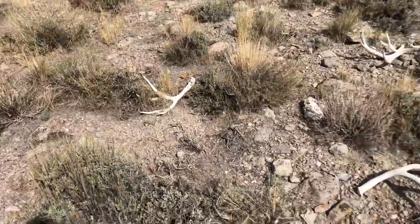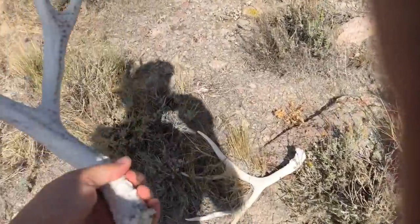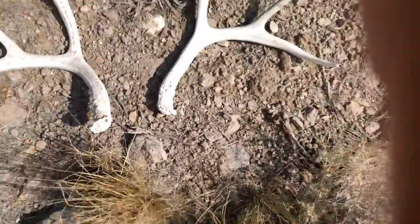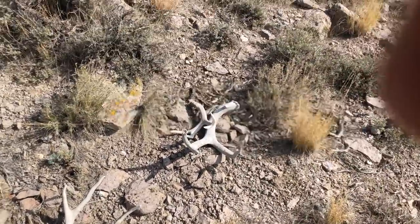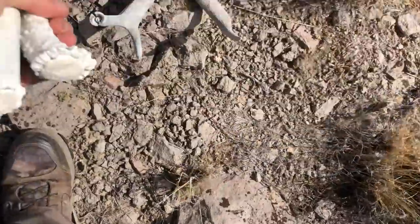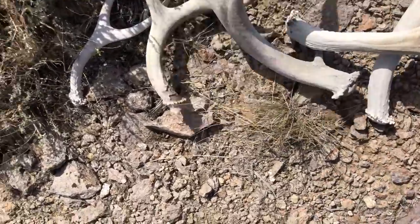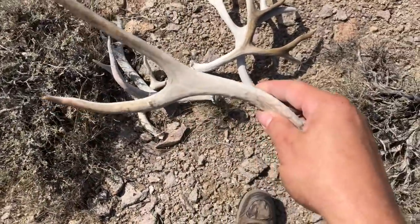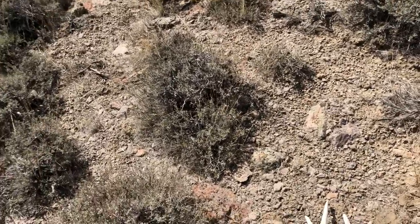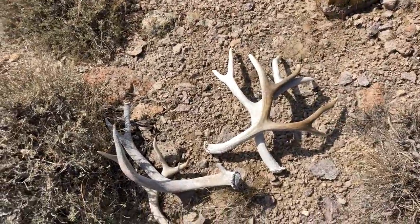Heck yeah, I'm gonna get some pictures and I'll get these picked up. Nice, broken off main beam on that side. Decent little four. Sweet, good start. Let's go scoop up those other ones, get my backpack, and keep going. Bino harness too. All right, you know I like finding those. Might be a little big for the bino harness, but nope. Nice little bino harness. I like finding those. Right on, let's keep going.